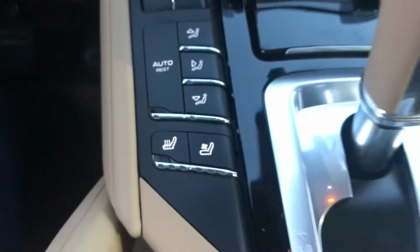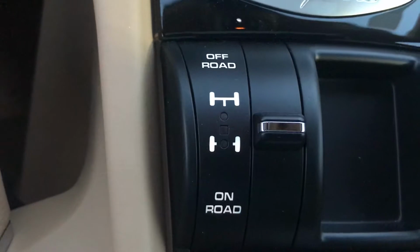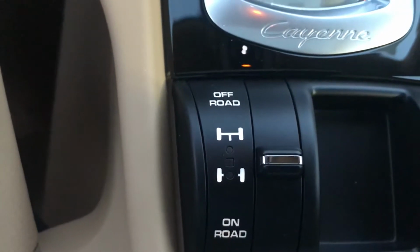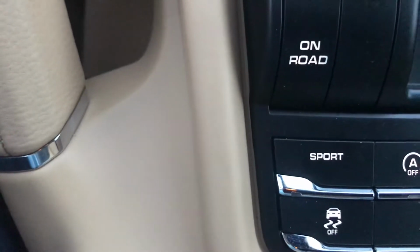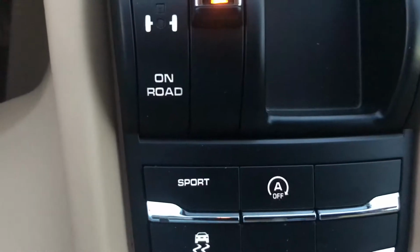Heated and ventilated seats. Cayenne is all-wheel drive, and you have the option of having an off-road and on-road mode. Car always starts in the on-road mode, and you can just toggle the switch and it'll switch to off-road. You have your standard sport mode, which is going to change the throttle response as well as the shifting patterns for the transmission.